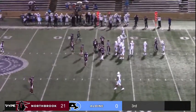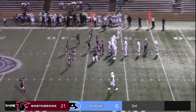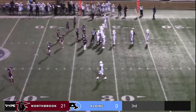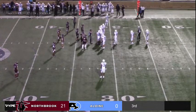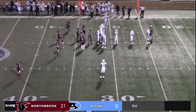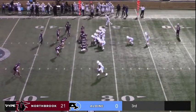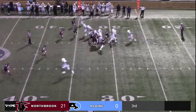Third and 2 for the Mustangs, and we're going to resume play. They're going to go back to the I formation split look. And we're going to resume football here. Critical 3rd and 2 here for the Mustangs.